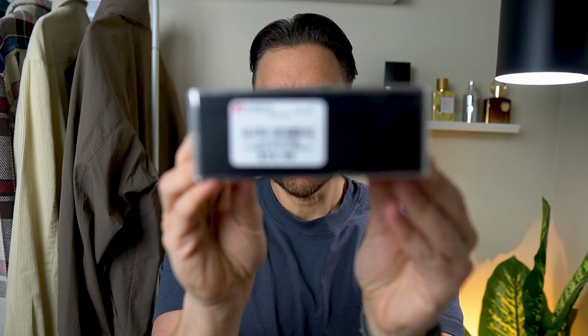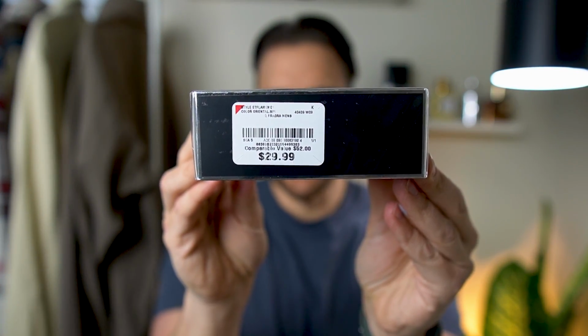So I paid $30, $29.99, for the 100 ml. In my opinion, that is not a bad price to pay for 100 ml. Now, whether or not the fragrance is any good remains to be seen. Let's bust this open as I always do. I'm going to try it on skin, walk you guys through it, let you know what I pick up, and then ultimately let you know what I think of this one overall and if it's worth it.